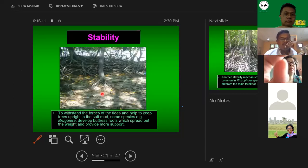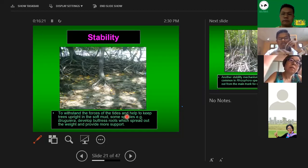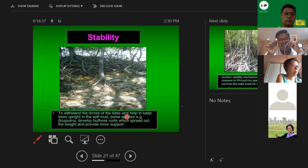Okay, now we go to stability. These roots support the tree from falling, because this is anaerobic soil. The pencil root, we can see at the first area and last area. Second is the knee root. Third is the stilt root. And this root system is really important, first for breathing, for surviving, and for stability.